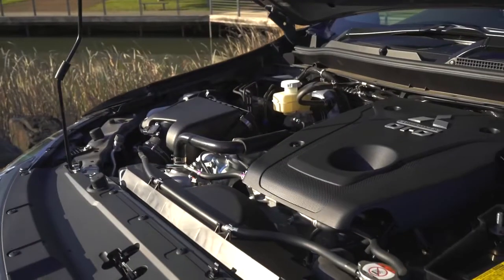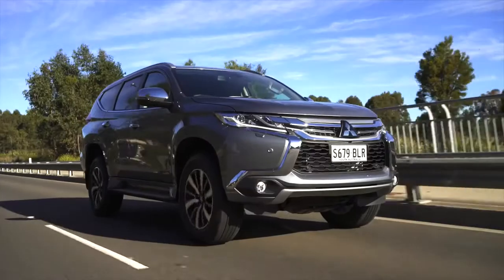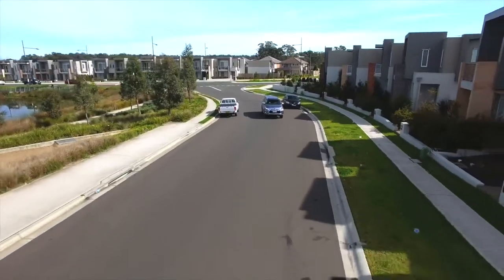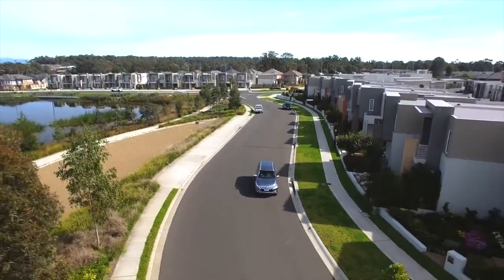It's the same engine powering the Triton, but what I really like is the 8-speed automatic transmission, which is specifically designed for Pajero Sport. It has a wider gear range and closer gear ratios, providing responsive acceleration but also low fuel consumption. This also makes for great towing.